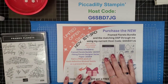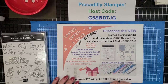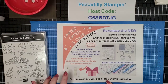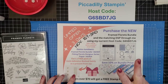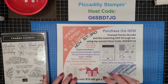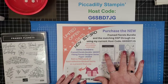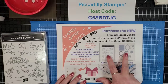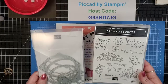Plus, they get 2 perks. Oh, yeah, he's right. So with a $70 purchase, you get a stamp pack, you'd get the free gold adhesive back swirls, and you'd get 2 perks rewards. Thanks for pointing that out, Bill. This bundle is awesome. We're going to be using it tonight to make a shaker card. You can save 10% just on purchasing the bundle, with these wonderful dies and this really neat stamp set.